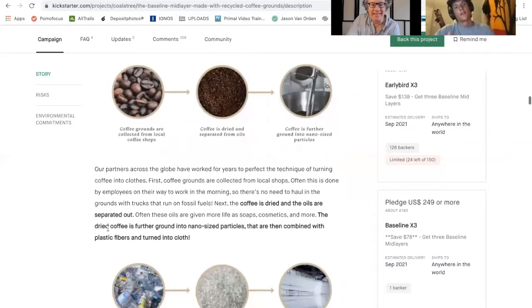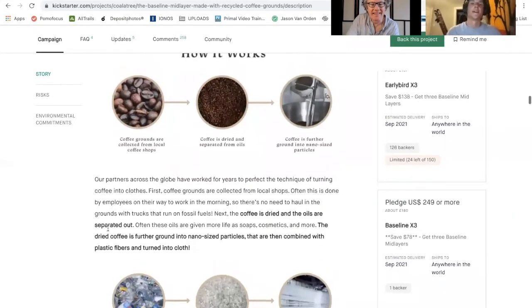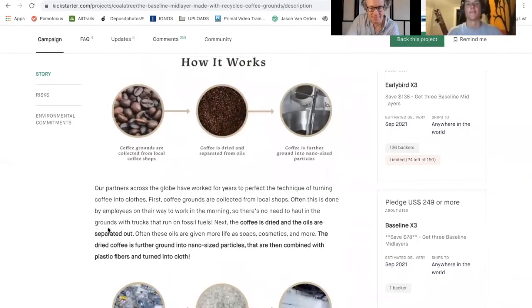We have a really cool partnership with the factories that we work with, where coffee grounds are actually collected from locations such as 7-Elevens, or I should say, retailers that have a lot of it on hand. So it's collected, it's brought back to the factory, the coffee's dried, oils are separated out, and then it's ground down further and further into really, really tiny particles.